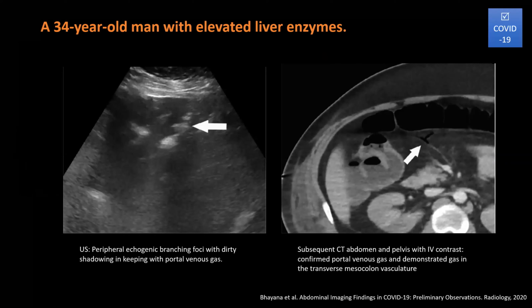Again, we have another 34-year-old man with elevated liver enzymes. Ultrasound was performed and showed multiple linear echogenic foci with dirty shadow suggestive of air, confirmed on the CT scan as portal vein gas as well as the ischemic vascular vein.